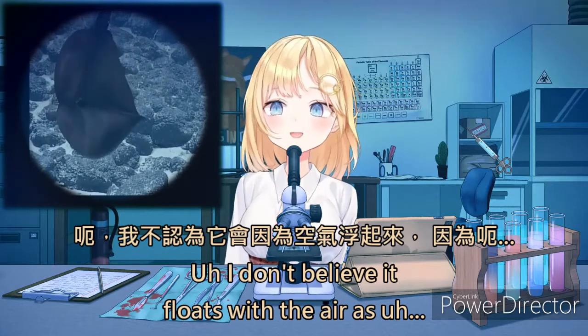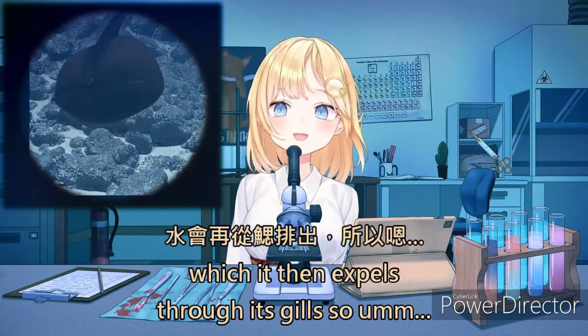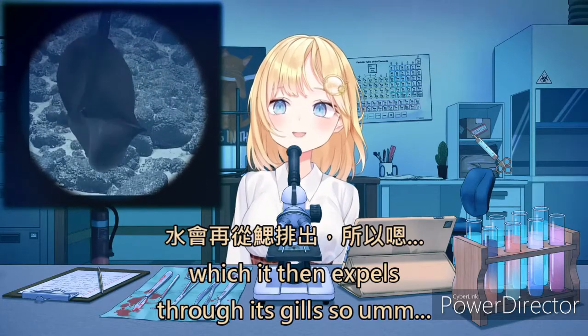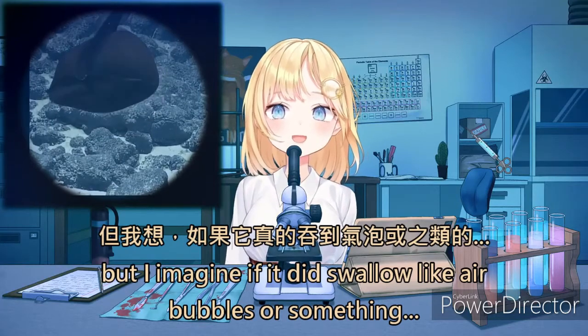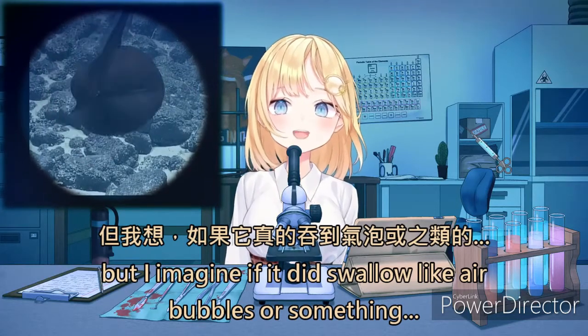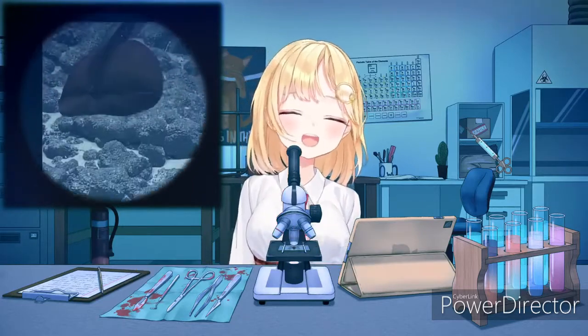I don't believe it floats with the air, as it also is swallowing water along with its prey, which it then expels through its gills. So this is just a process that doesn't last too long. But I imagine if it did swallow air bubbles or something, it would just fly away. Ah!